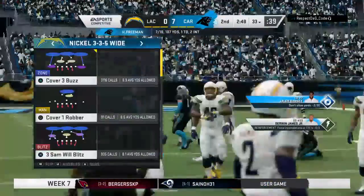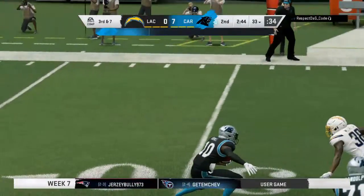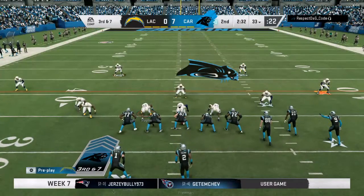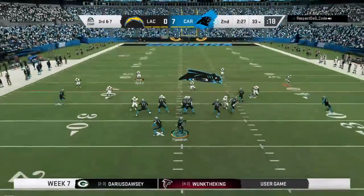After getting stuffed on first down, not much better there. 2-yard gain. Well, they didn't get a whole lot out of that one, but I think you got to continue to try and run and try and keep the defense honest. You mean or also just sit back, dare you to throw it on every down? Yeah, you get your quarterback hit a lot that way, too.